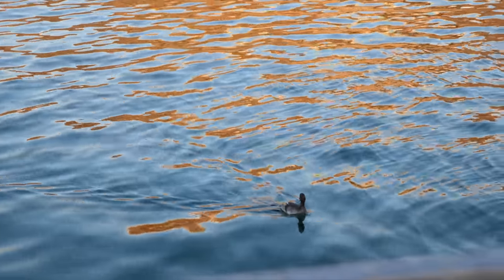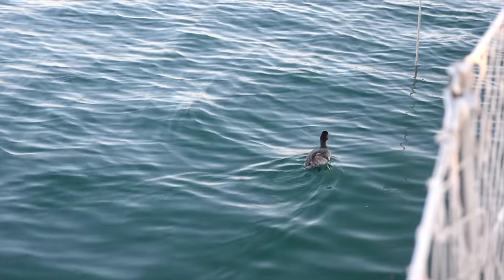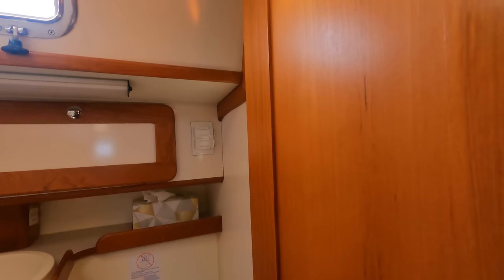We have to try and keep the mood up. Well, it looks like today is going to be a bit of a boat work day. We got another issue with our head. Seems like it's always something with these heads. We have a clog. The good news is, at least this time, the clog is on the intake side. So I'll show you what's happening.